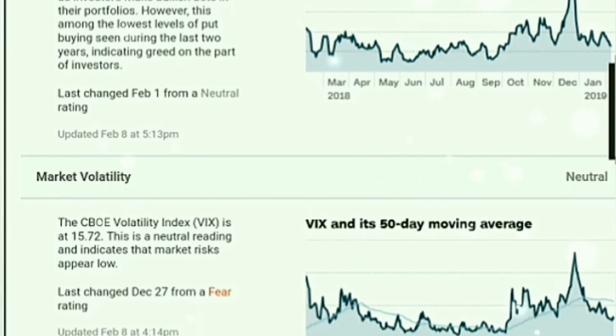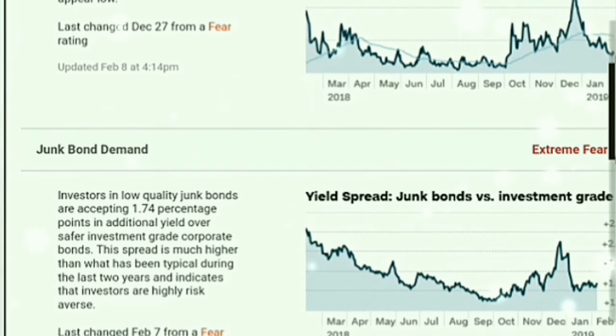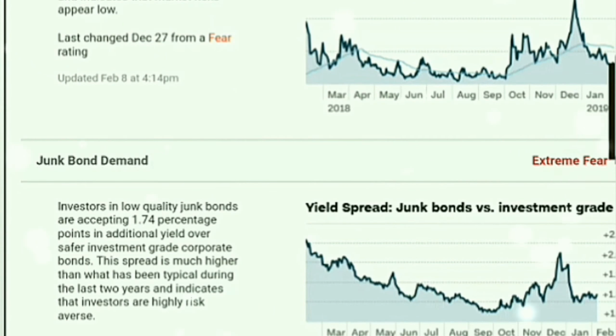However, this is among the lowest levels of put buying seen during the last 2 years, indicating greed on the part of investors. And when we look at the market volatility, the VIX and its 50-day moving average, the CBOE volatility index is at 15.72. This is a neutral reading and indicates the market risk appears low.